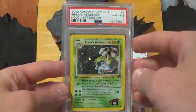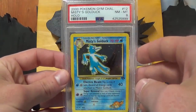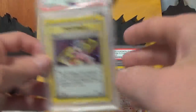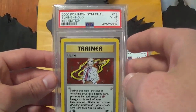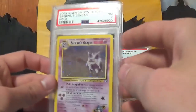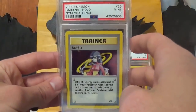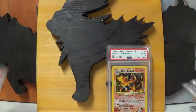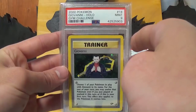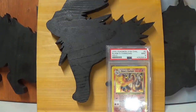Here's the first Erica's Venusaur, where the unlimited was a Gem Mint 10. That one's an 8. So lots of 8s, lots of 9s. Misty's Golduck. Got Sabrina, first edition Mint 9. Blaine. Sabrina's Gengar always grades low for me, so he pulled a 7. Sabrina Mint 9. Koga Mint 9. Then we're going to end that stack with a Giovanni Mint 9. Lots of cards there.